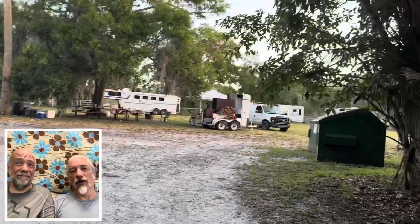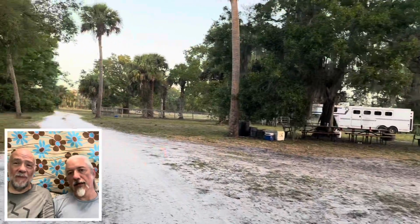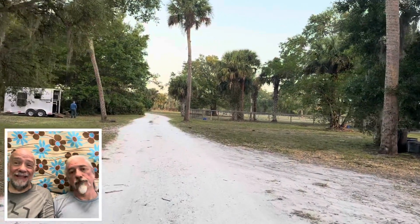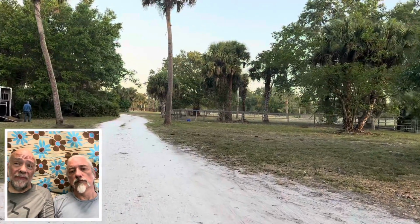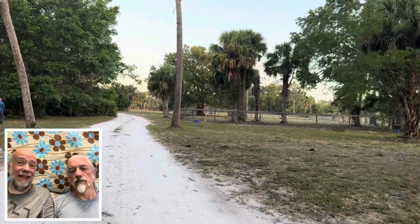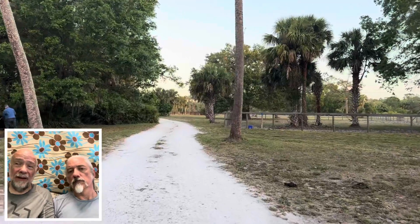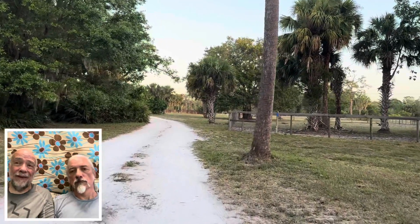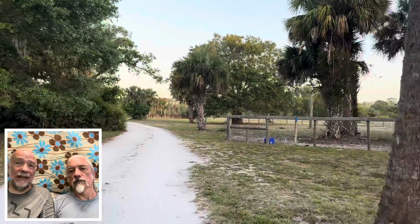Wow. I mean, I keep hearing amenity after amenity after amenity, and this sounds like a wonderful place. Yes, it was. Again, it's unusual to find this many amenities, and they're not done yet. You can see more water spigots along here, where you can fill up your rig, but there's plenty of space.